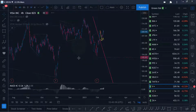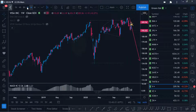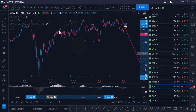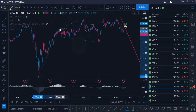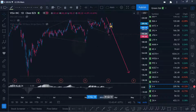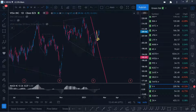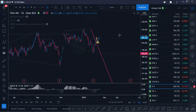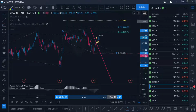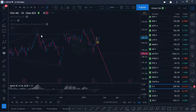Visa, zoom out, structure-wise, I still see downside. All we have is impulse, ABC expanding flat, and we're sitting at the minimum level. So maybe a long here, but I don't know how you can get long with price action like this. None of this says to me upside conviction. You'd have to look at that as an expanding flat, impulse, expanding flat, and now impulsing to the upside, which means your upside target is 231. You're sitting right near the 0.618. So even on the lower time frames, really challenging to find a long trade.